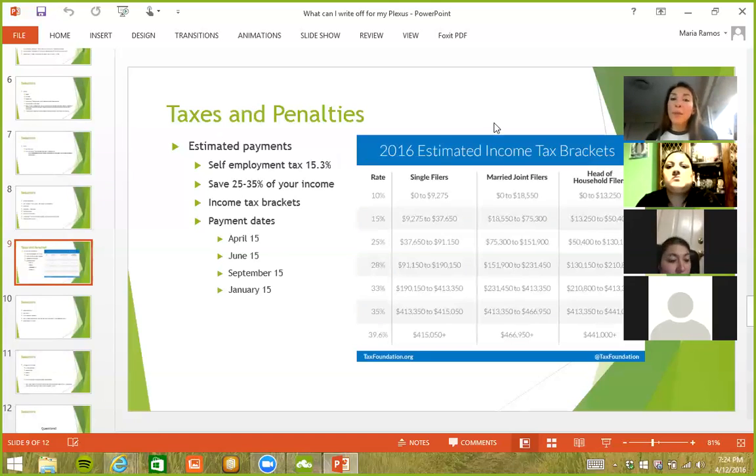Depending on how much money you earn is the tax bracket. So this is the rate to pay back, and this is estimated by this year. If you're filing jointly with your husband or spouse, and you make, I'm just looking here, 18,000 to 75,000, that's the bracket that you would be in, 15%. But if we earn more, this percentage grows, okay?